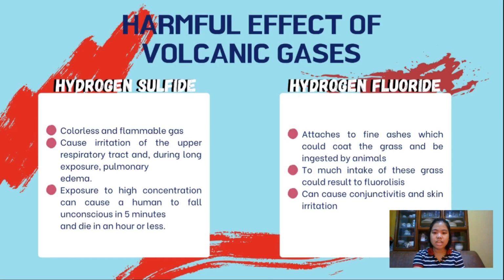The next one is hydrogen sulfide. It is a colorless and flammable gas. It causes irritation to the upper respiratory tract and during long exposure could cause pulmonary edema. Exposure to high concentration can cause a human to fall unconscious in 5 minutes and die in an hour or less. Hydrogen fluoride. It attaches to fine ashes which could coat the grass and can be ingested by animals.